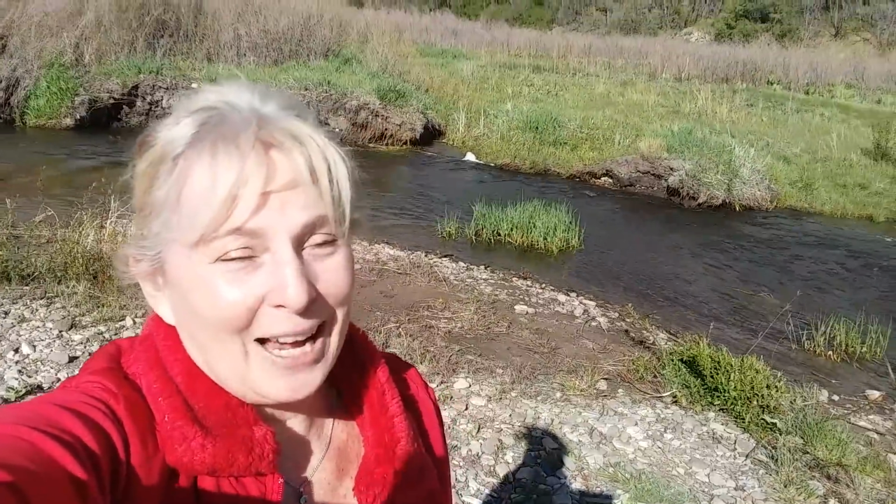So I may not be a rock hound, but I think I may be a water hound. I'm here at Coyote Creek State Park in New Mexico, and I want to tell you all about it.